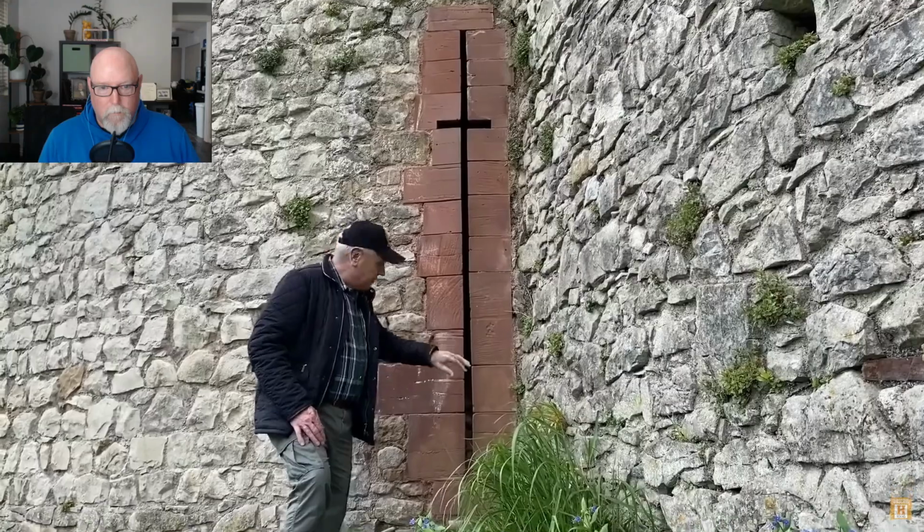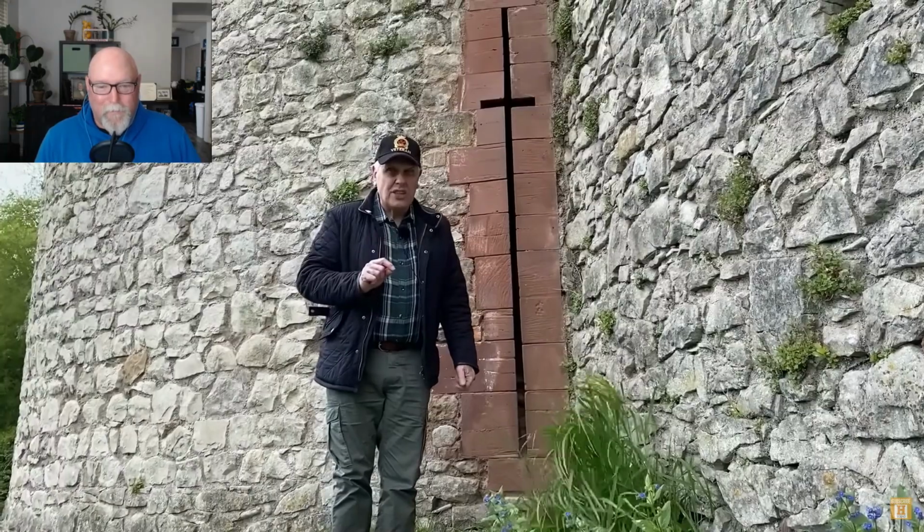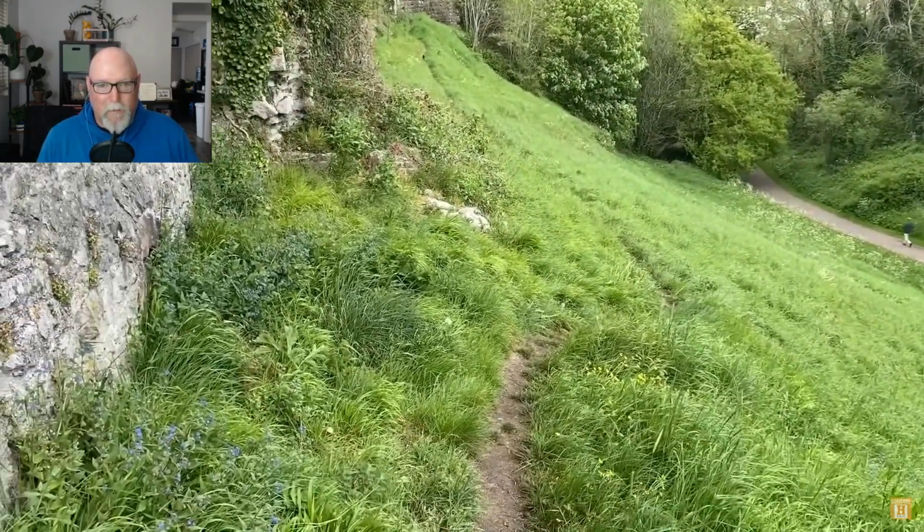Very, very narrow on the inside, barely 2 fingers wide. What I'm going to do is I'm going to get Julie, my camera person, to actually just back down, because this is where there is a secret to the castle. Right, I'm going to overtake you.